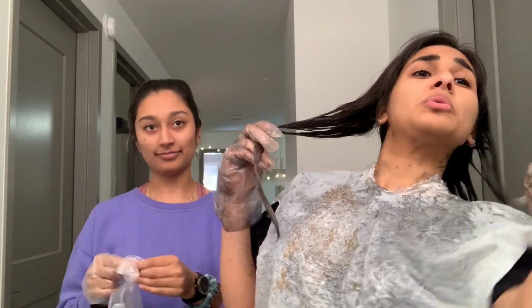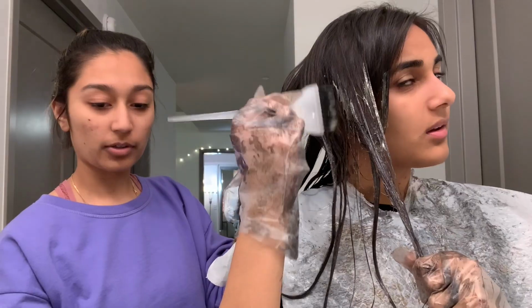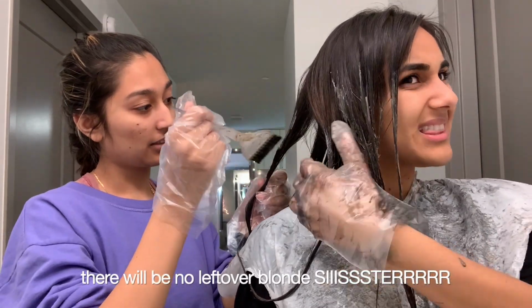Oh my god, my neck is so dyed. I'm just gonna scoop some off. Oh my god. I know. I got this much on the front. Is the bag like deteriorating? Nah, it just looks great, so I matched the black shirt. You got most of the ends. Yeah, I think I'm gonna go over everything again because I'm so scared of having blonde pieces at the end.